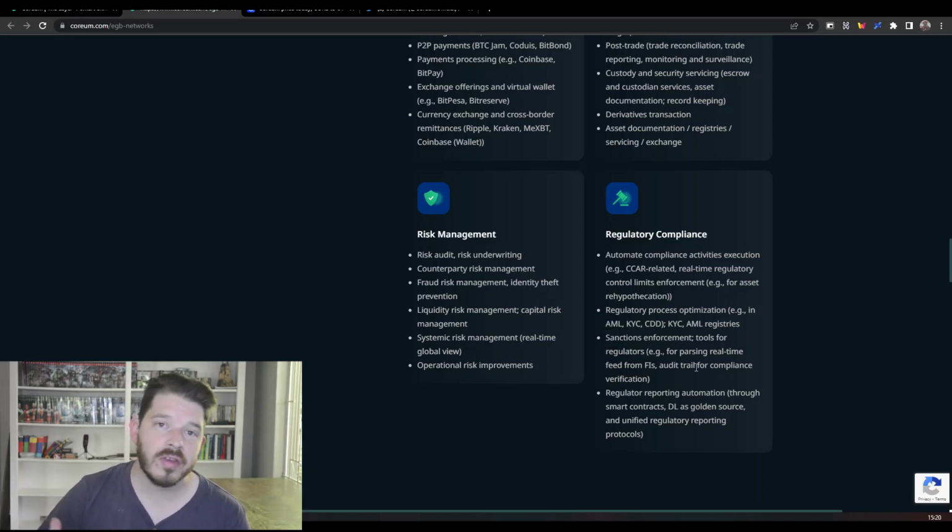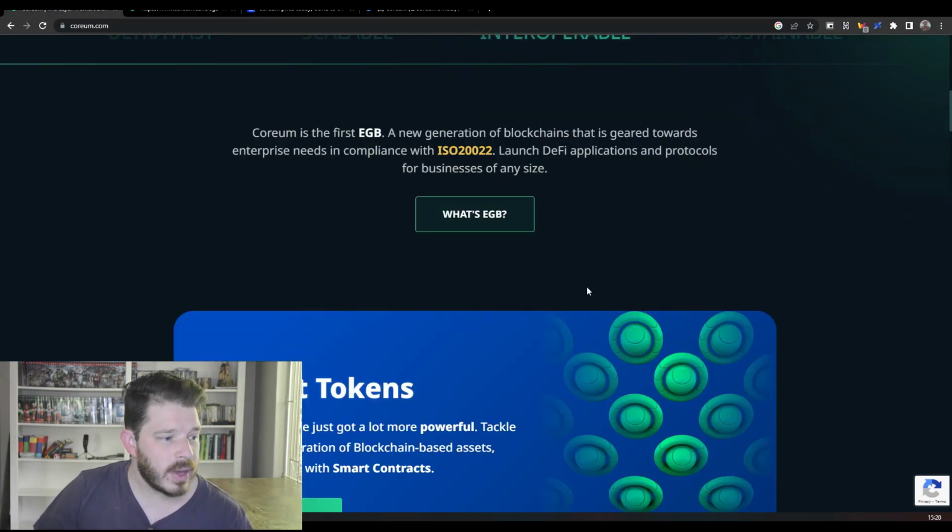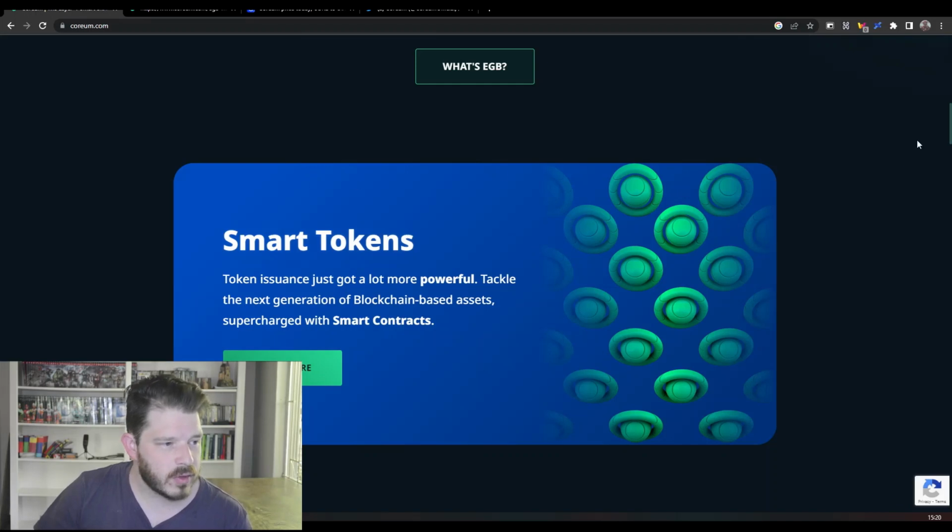So there are lots of use cases behind it, which is something that you always want to see. Going back to their website, here are these smart tokens that I spoke about. Now, smart tokens are basically smart contracts that have a token behind it. So essentially, it's a smart contract wrapped in a token. Where there can be some issues with smart contracts, you have a risk of being hacked and so on, there's less likelihood of that happening with a smart token. Smart tokens tend to be a bit more programmable and so on. So that's what they're focusing on their network.